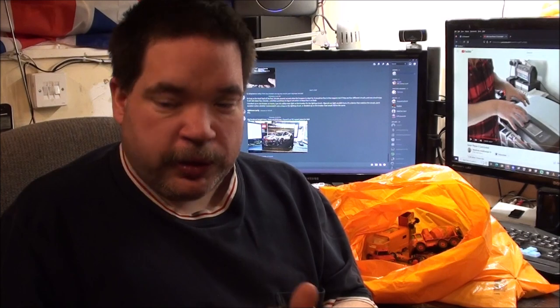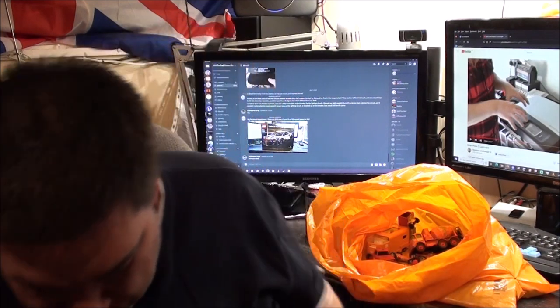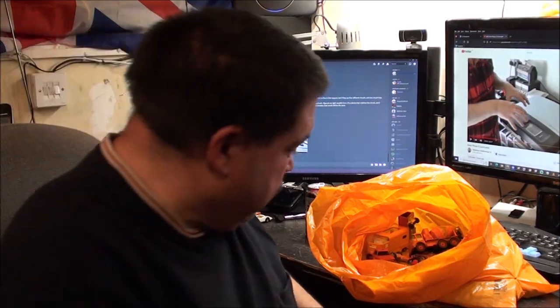Or perhaps keep them, it wouldn't hurt having a spare one, would it? Having a couple in the collection. I'm going to put them in this box because I can't decide at the minute what I want to do with those.